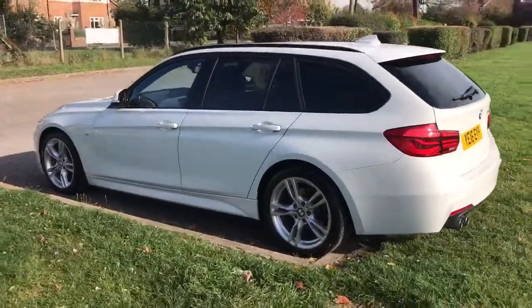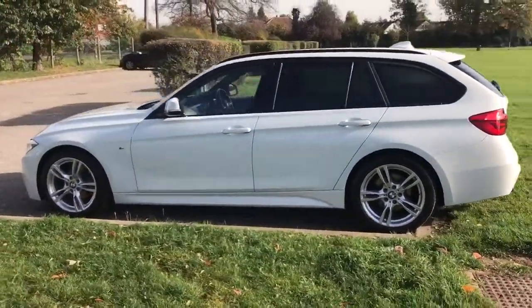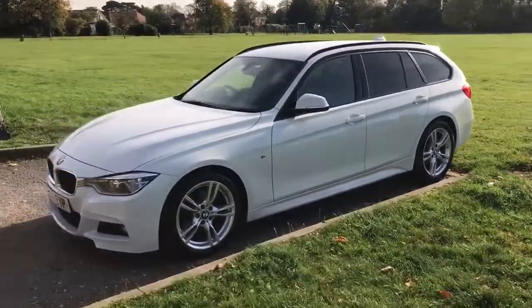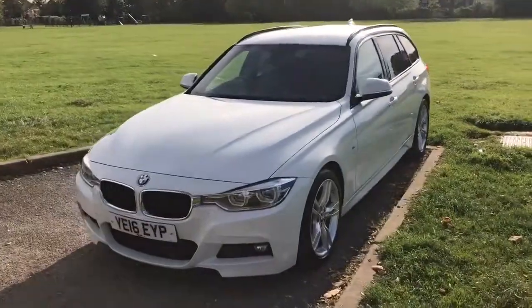So we're just going to work our way back round to the front of the car now, and then I'll hop in and run through a few controls on the inside. But now that we've done a full circle of the car, you can see it's in great condition the whole way around. It looks really good in white as well.